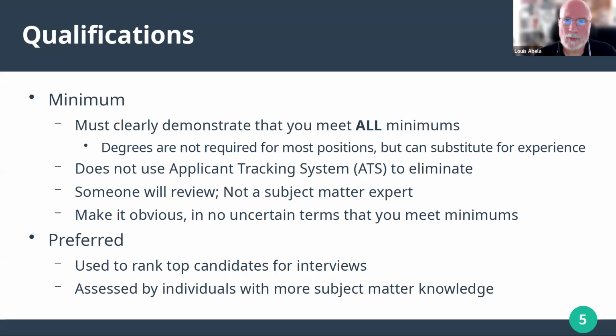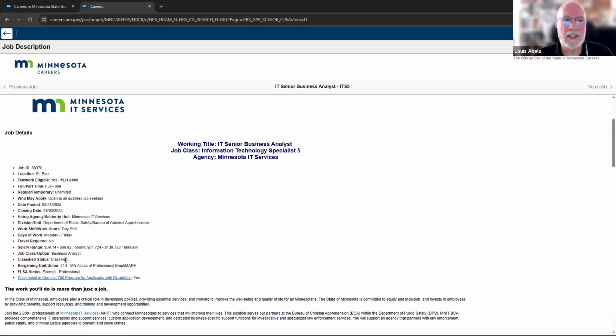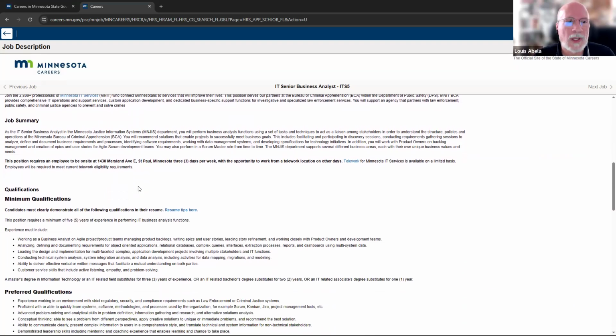So just remember, under preferred, this is where you really want to show how well you go above those minimum qualifications. And what I'm going to do right now is pop back to the job description. So we're going to take a look. As I was talking about it here, you'll see at the top, you have the job details. As we move further down, you have the job summary, something to read through to say, what exactly does this job do?